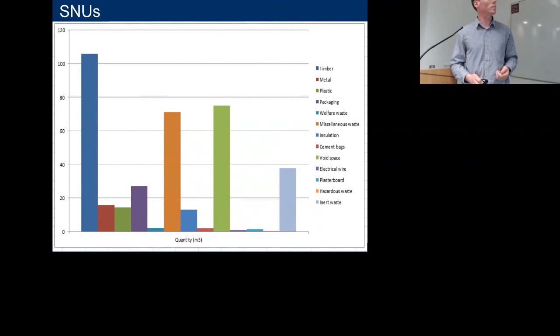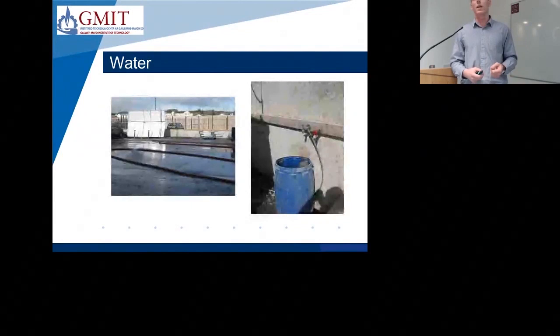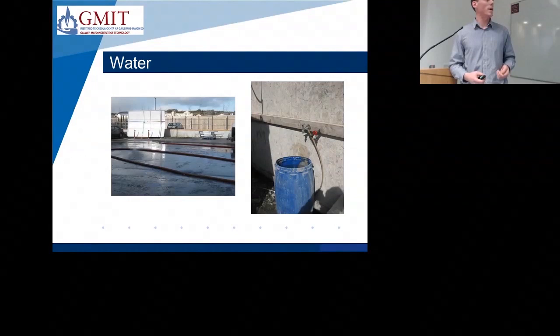So water, I could summarize water in one slide, because we've actually found that the two contractors are very conscious of water use on site, and generally things like leaks and water housekeeping is very good. On the left is just a leak and hose. So housekeeping is about looking for leaks and fixing them as quickly as possible. And on the right, always have a tap or a hose system on site. And the bucket is just for tool washing, so you don't have to leave the tap running when you're washing your tools.